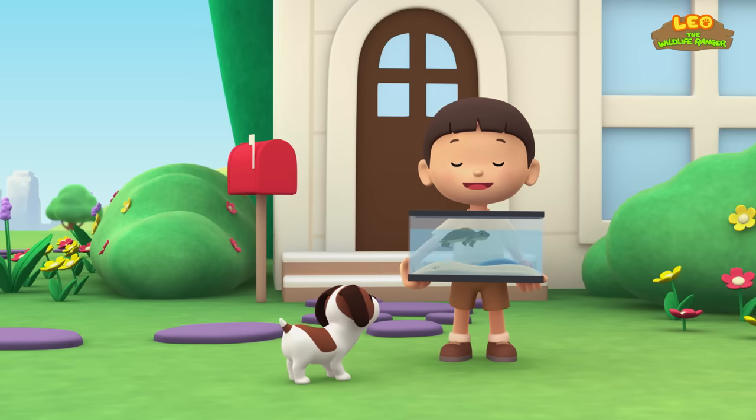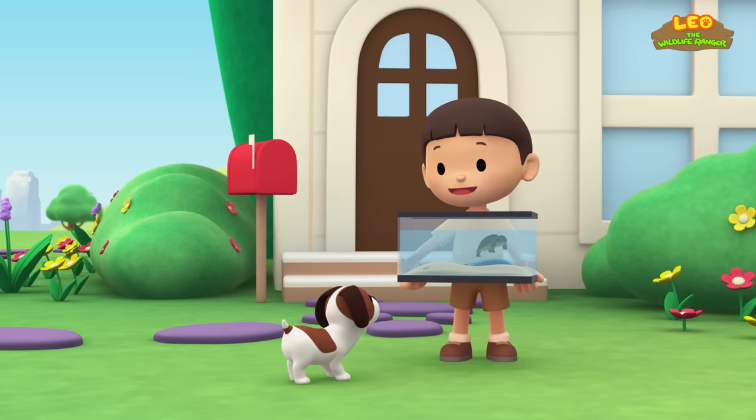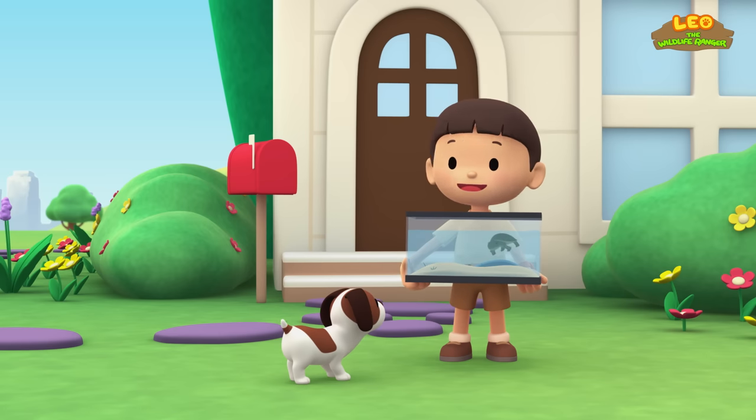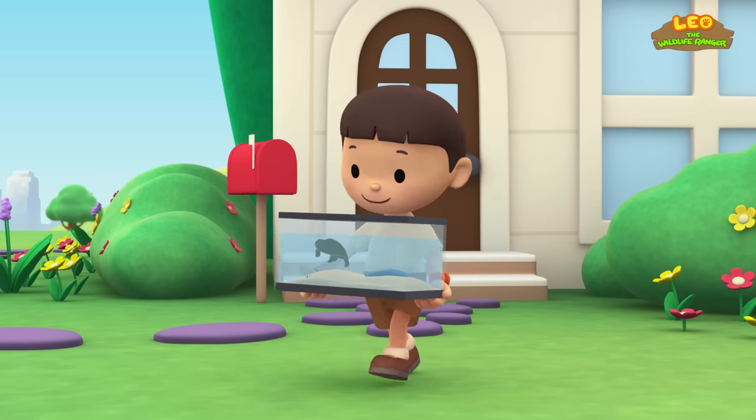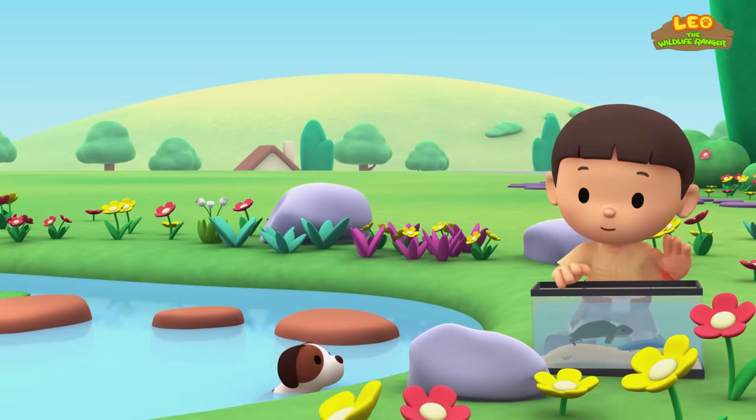Hi, everybody. My name is Leo. I am a junior ranger. And this is my puppy, Hero. It's such a warm day, so I'm gonna let my pet turtle cool off in the pond. Did I give you an idea, Hero?